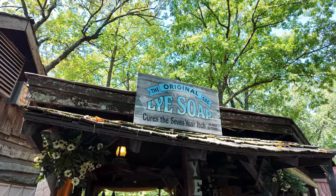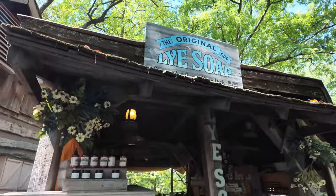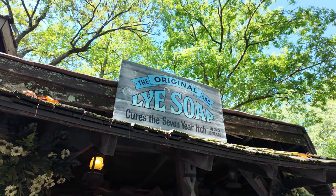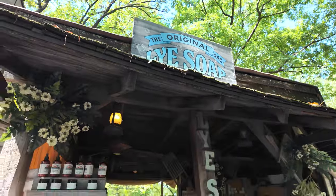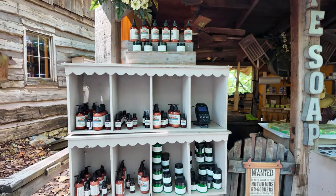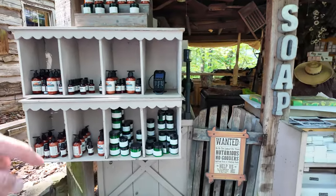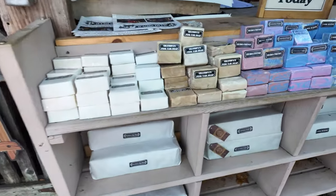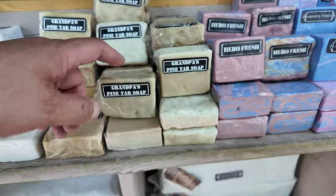This area right here sells lye soap, and if you look up there, it says the original lye soap cures the 7-year itch. And I do remember my grandmother making this. Now these are like hand lotions and whatnot, but here is the actual soap. This is kind of what hers looked like here.